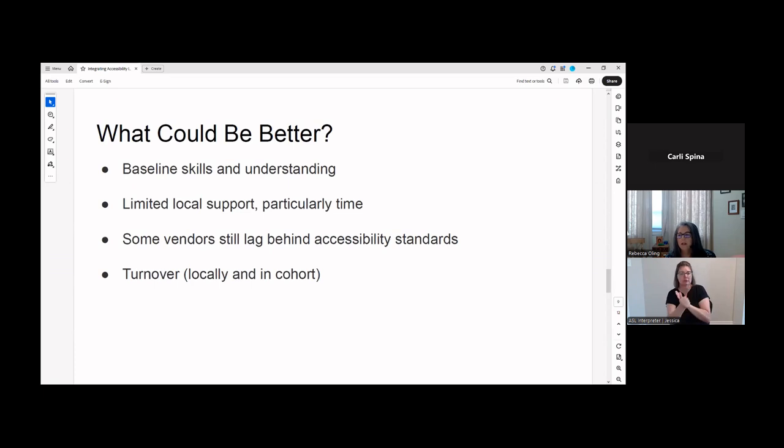We recognize that some vendors still lag behind accessibility standards, and it was important for us to have feedback and have a path forward for our members and for the rest of the SUNY community. So what do you do when you have a vendor that's not moving forward?